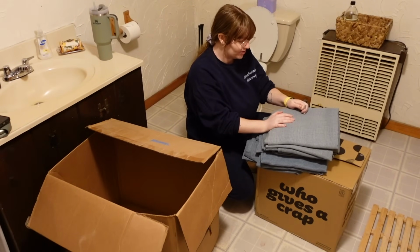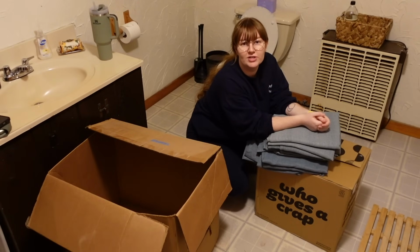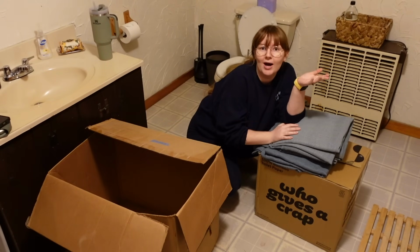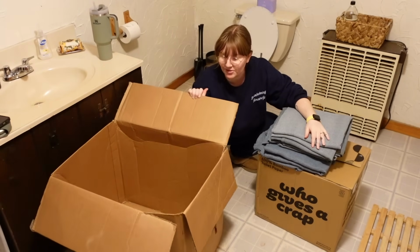And we're kind of going for the same theme of like blues and teals and greens in our new bedroom, but I just don't want to like preemptively get rid of the curtains and then change my mind and be like, wow, I actually could have used those, you know? Lots of old things, but I'm going to recycle this box.